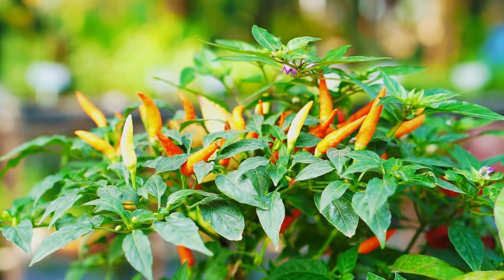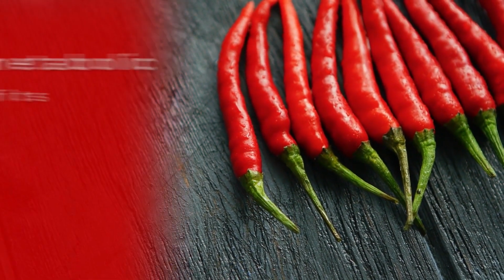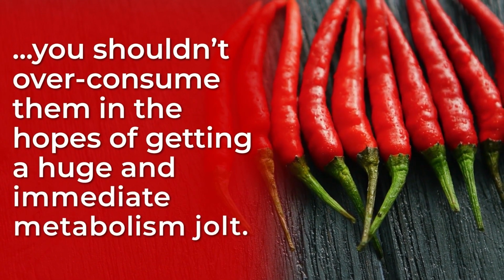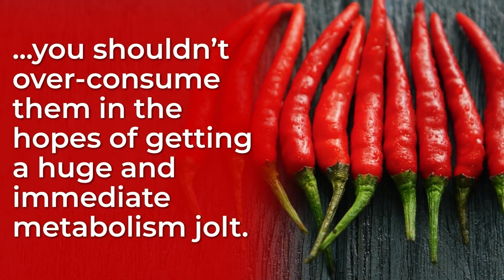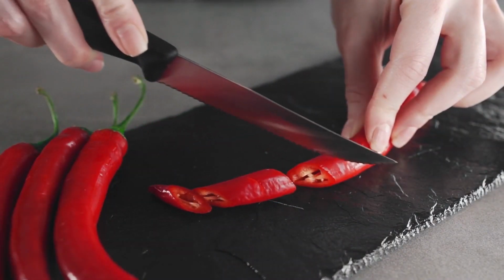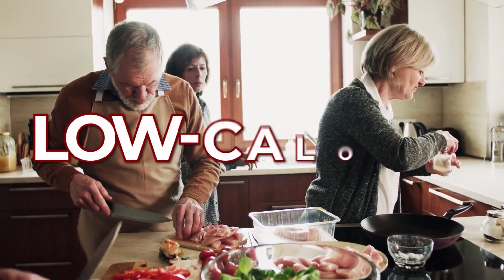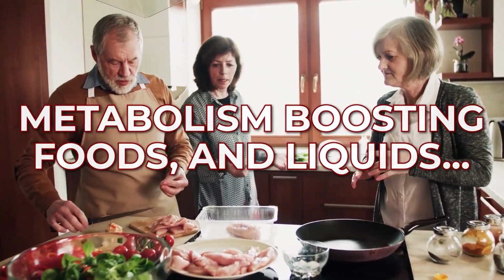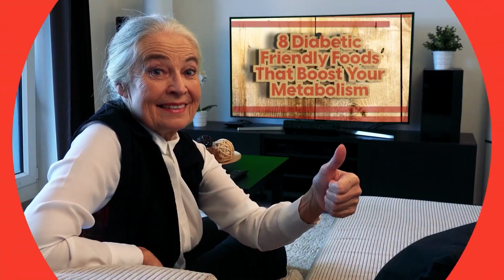However, scientists are also quick to point out that, as is the case with most any food, the metabolic benefits of chili peppers are still modest, and you shouldn't overconsume them in the hopes of getting a huge and immediate metabolism jolt. Like any food, it's best to watch your portions. However, adjusting your diet to include low-calorie, low-carbohydrate, metabolism-boosting foods and liquids can still add up to improving your overall health. Okay, so that about does it for our list.